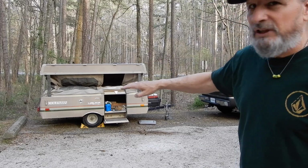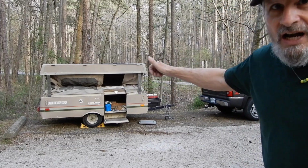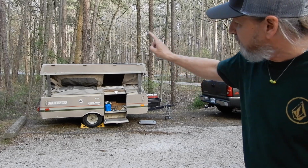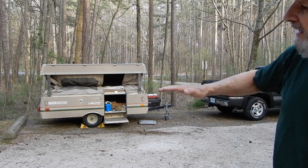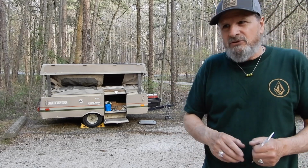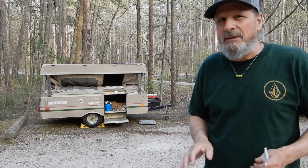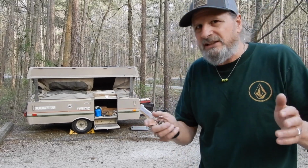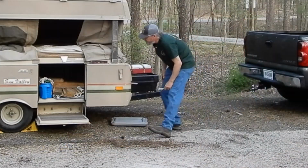The back end is really low. The front end of the camper is higher. I'll drop that tongue all the way down to get it where it's level. Drop the feet there, then crank it up just so there's a little bit of pressure and drop those front feet down. I have videos on how to set it up completely step by step. It's very important that you do it the right way. That way your camper is nice and level. Sliding one way and sliding the other way, not a good thing.